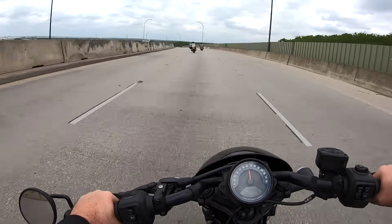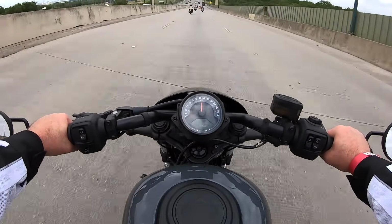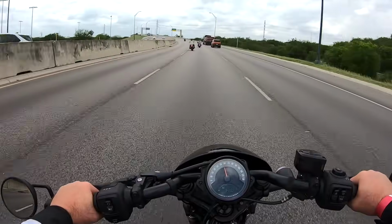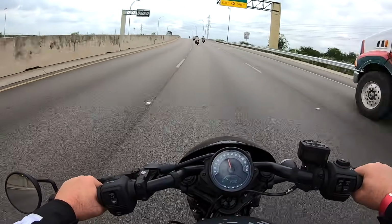This bike has really good pickup. Comparing this bike to the Sportster 883, I like it quite a bit more. Not so much in the sound, but in the power and the pickup and the handling. It's a nimbler bike. It's a more powerful bike.